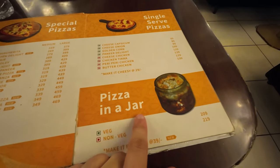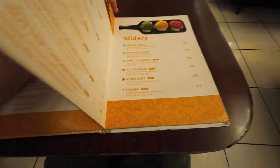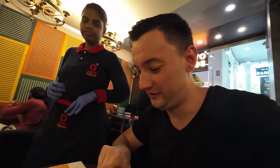Whew, and the chair is very comfortable. After a few hours out there in the city, this feels very refreshing. And have a look at this. Pizza in a jar. That is what I am interested in. That sounds very special. I've never seen something like this before. I would like to get the pizza in a jar. Veg, non-veg? Non-veg. First of all, the cold water. The first water for a few hours. Much needed.